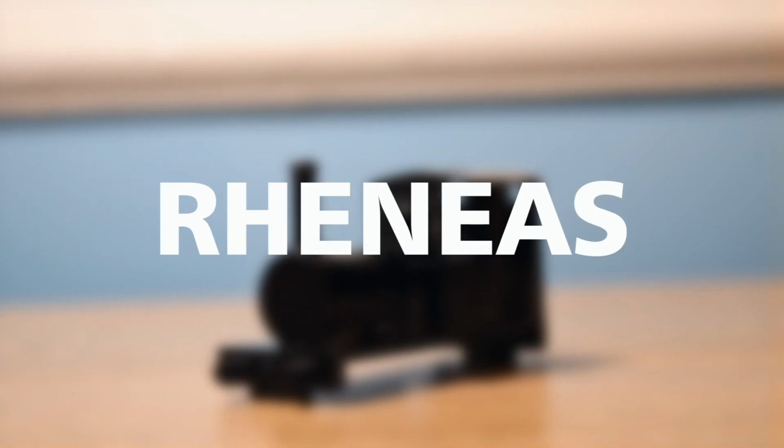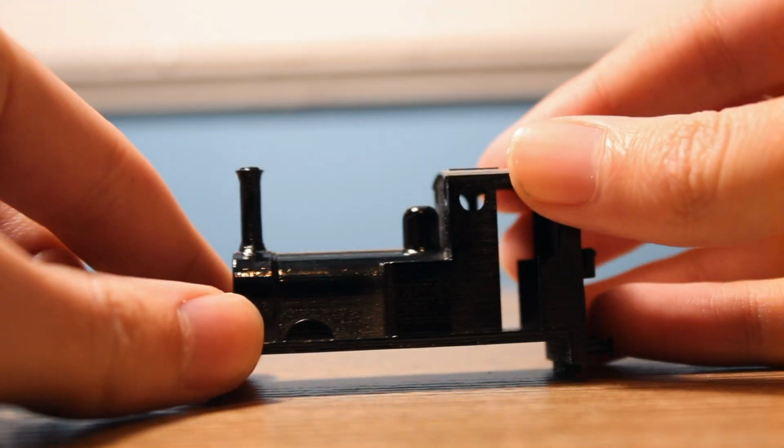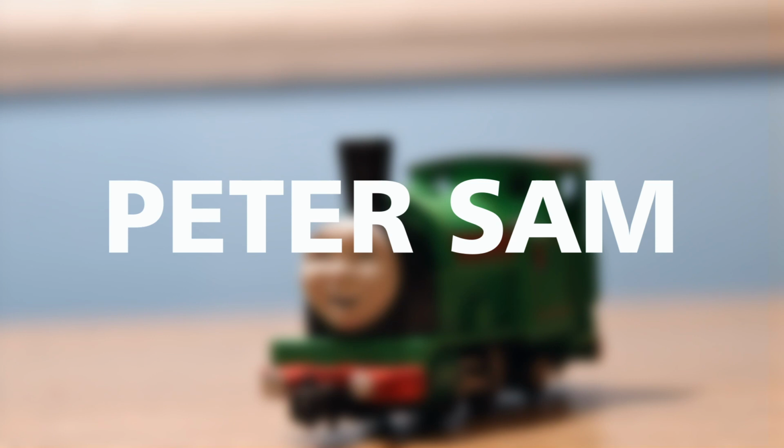This is just a quick mention as he's still early in making, but here's Rheneas' body shell. It's currently in a black primer as the color I used for him and Rusty are close in color, so the black is here to make him look darker than Rusty. Now onto the finished ones.